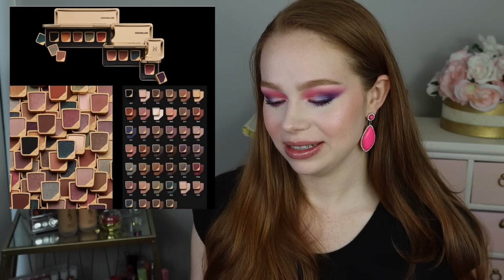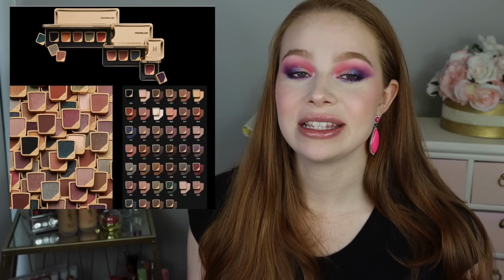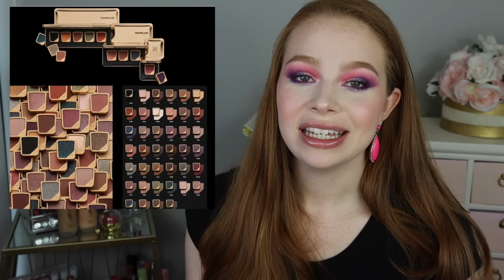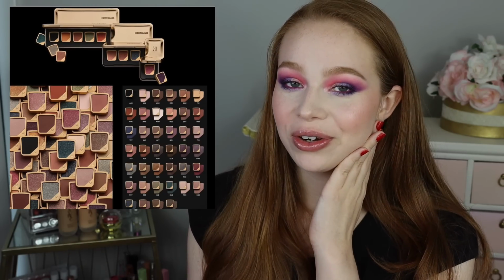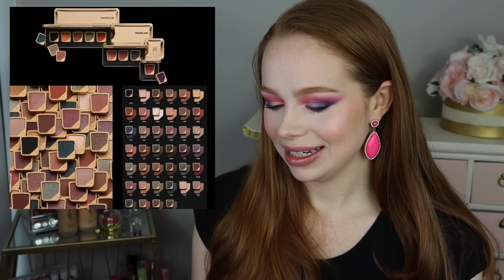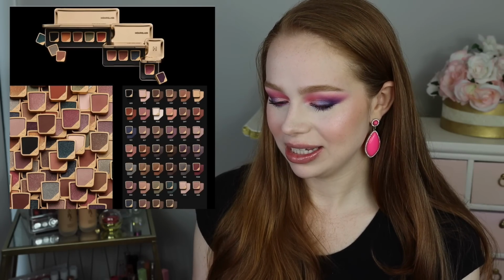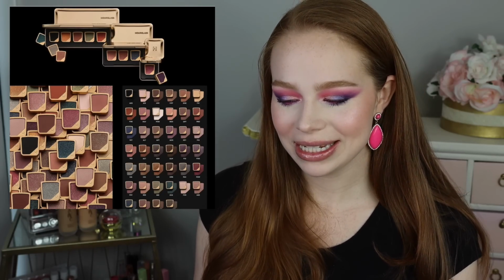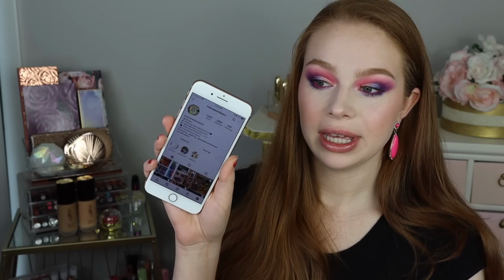For that same price, you could get so many amazing eyeshadows from Cliona or Terra Moons or Divina. I just feel like this is going to be lackluster quality for $161. Again, I don't know who thought that was a good idea. I don't know who was pricing this and thinking, oh yeah, our customers are going to pay $161 for a quint. That's ridiculous.